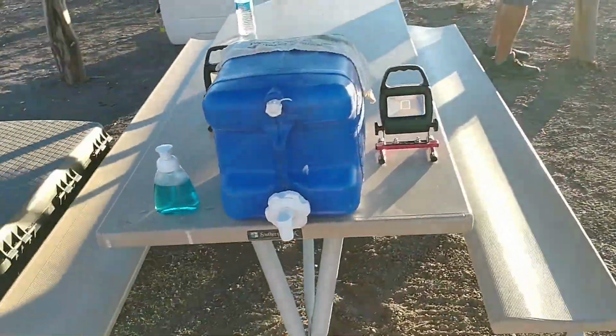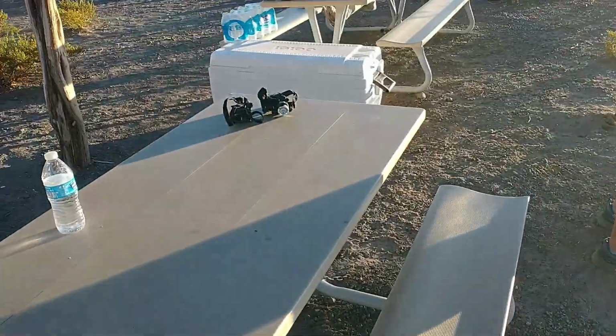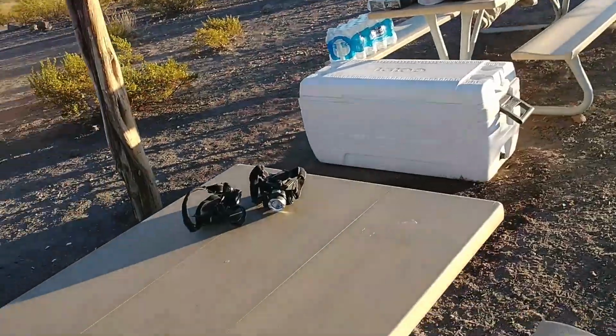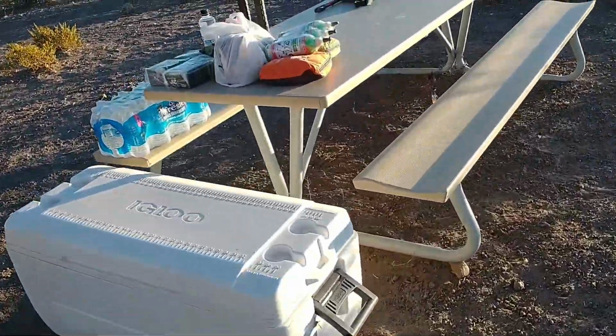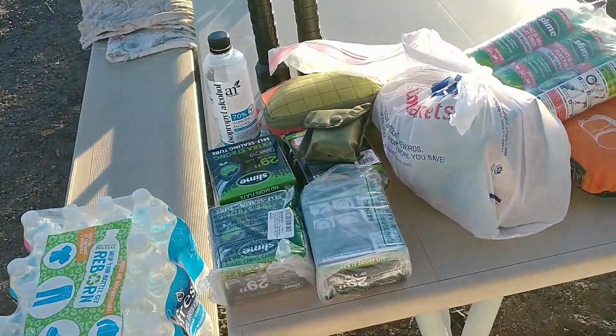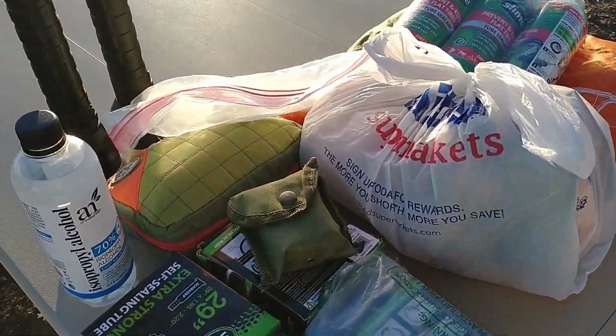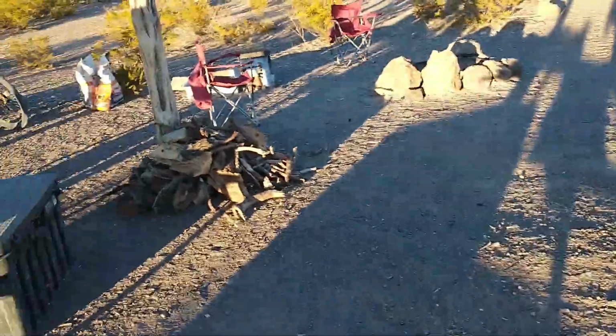Over here we have some hand washing water and some soap, rechargeable light set up, have our ice chest, some water, some bike stuff. We'll get this together before we go tomorrow. So we have our extra inner tubes with slime. We have just regular slime, first aid kit, bike tools, hand sanitizer. Got some trekking poles. And over here, got some firewood.